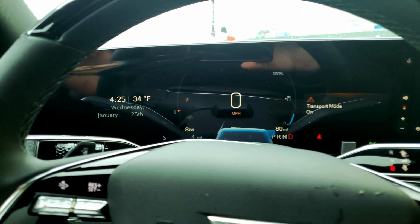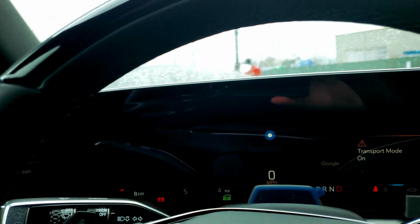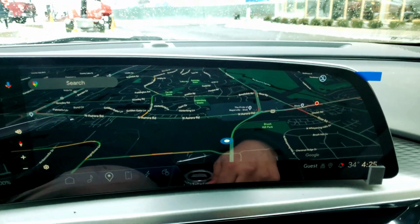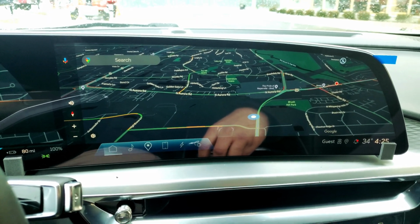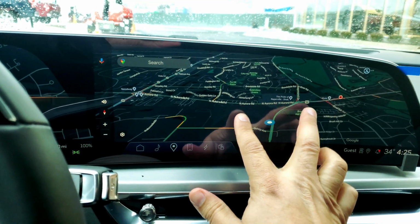While this is taking its time to load, going through some of the features of the car, you can see the map starting to load up right there. This one does have the rear view camera as well. Available massage seats, heated and cooled seats in the front. Very comfortable, lots of shoulder room, headroom, leg room. And overall it's a comfortable ride.